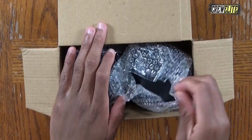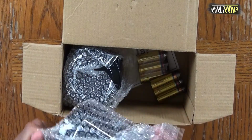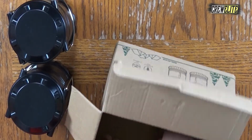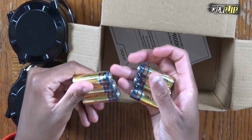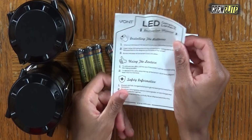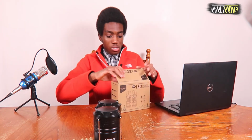So let's take out one of these bubble wrap bags. I'm going to pull it out of this bag, and I'm going to put this box off to the side. We do get 6 AA batteries included that you can utilize with this camping lantern, which the company has supplied. This is just the installation manual that will give you more specifications and details on how to get this lantern up and running and ready to go. So I'm going to move this box off to the side so we have more space to work with.